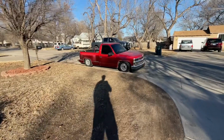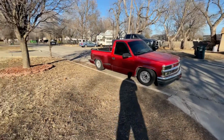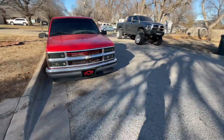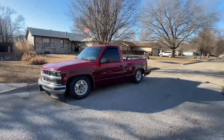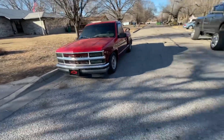It's sitting on about, I think, a 410 drop, which it looks pretty good for being that, like that's that drop kit. As you can see, look at that. So it looks good. Just some nice wheels, but since the wheels are smaller, it does rub.